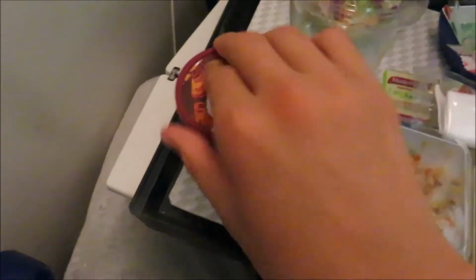Speaking of dessert, here it is. It's Haagen-Dazs Belgian chocolate ice cream, and because it's on a plane, of course it's frozen rock solid.